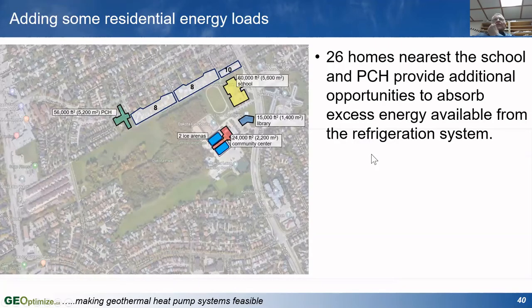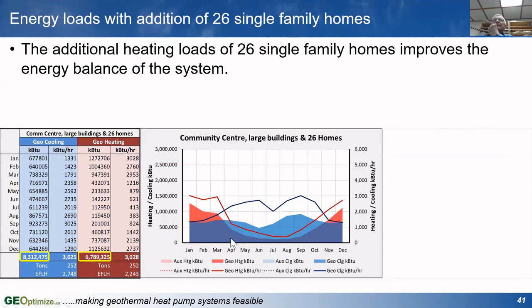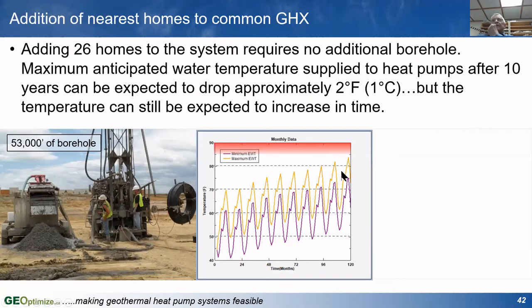So if we look at the types of homes that are surrounding this field, in this area that's highlighted, there are about 26 homes. We can add these loads to the overall loads of the ice rink and the four others, the community center, the library, the school, and the personal care home. What that does to the overall energy load profile is it increases the amount of heat that we're taking from the ground and how much we're putting back into it. What that does to the ground loop, not adding a single foot of borehole, we've added 26 homes to it, and we're still overheating.